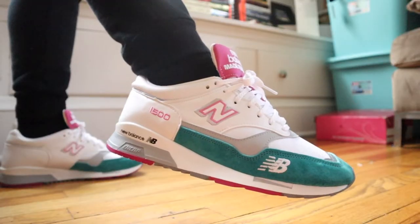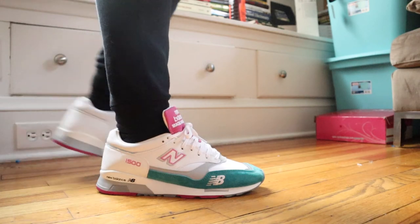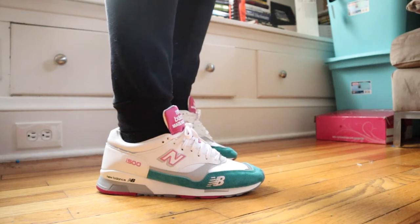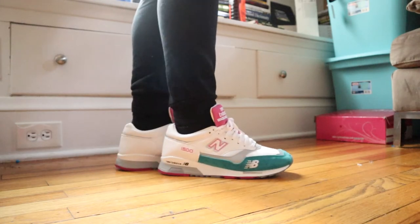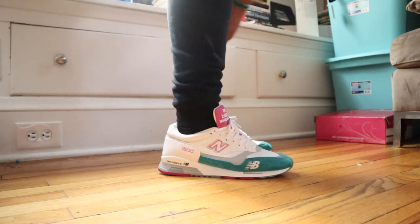So comfort straight out the box, when I first got them, they were already comfortable anyway, so I would give them like an 8 straight out the box. Break-in time, if you actually wear these, to get a really good feel of them, wear them for about almost a week. You would definitely start feeling the comfort. It gets better with time, guys.